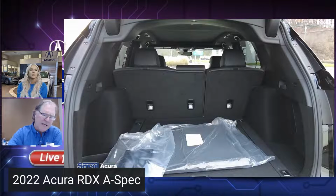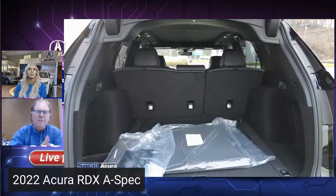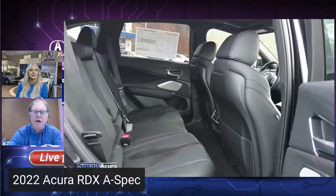The difference between the MDX and the RDX is you can see that there's no third row seat. So because we are the upper performance company of Honda, this car would be more similar in size to the CRV. The MDX is going to be more similar in size to the Honda Pilot. So nice room in the back. It could fit, definitely, 4 sets of clubs back there. And then under the floor, you have 2 different storage areas.